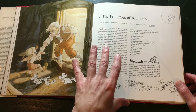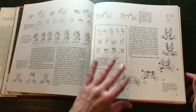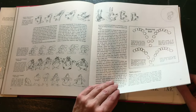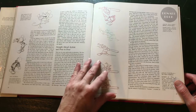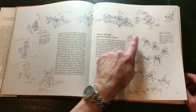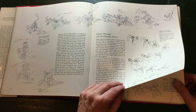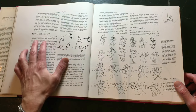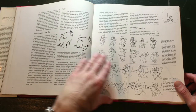These are the 12 principles of animation, which are squash and stretch, and they have a lot of different samples from different movies. Anticipation, staging, straight ahead action and pose to pose, follow through and overlapping action, and this is a very good sample of that, which was animated by Woolie Reitherman for El Gaucho. Slow in and slow out, which is very important, and arcs, timing, and secondary action.